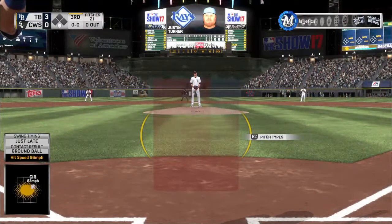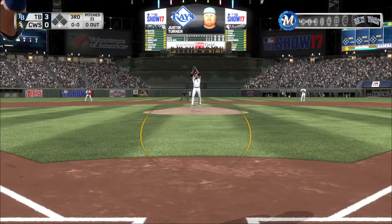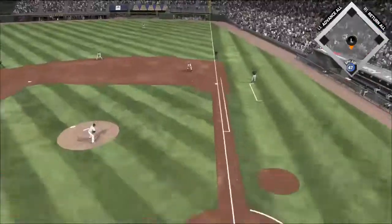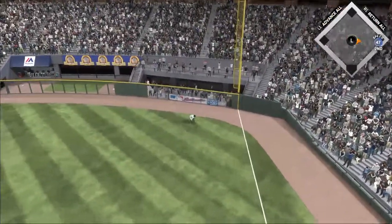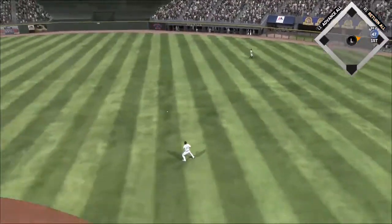Stepping in and ready for another shot, Justin Turner. 0 for 1 for him here in this one. Justin Turner. Hard hit and deep toward the right field line. And this is a fair ball as it'll make its way toward the 335 sign.